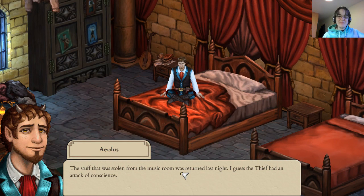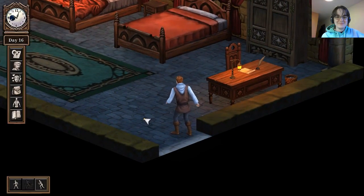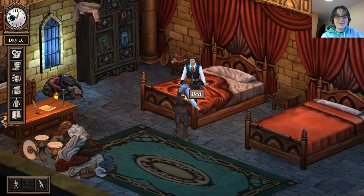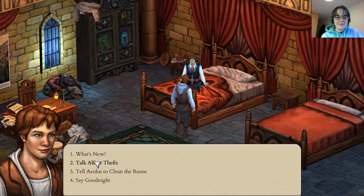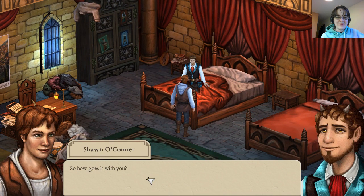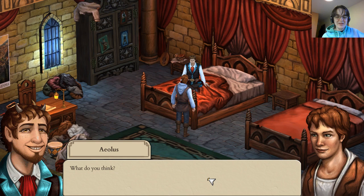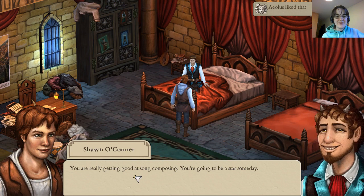The stuff that was stolen from the music room was returned last night. I guess the thief had an attack of conscience. Hey, Aeolus. Good to see you. So how goes it with you? I'm starting a new song. I don't want to argue, I don't want to fight, but you've stolen my heart like a thief in the night. All I want to do is make things right, so let's talk things over in the cruel moonlight. What do you think? You're really getting good at song composing. You're going to be a star someday.